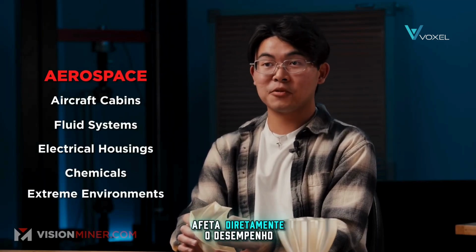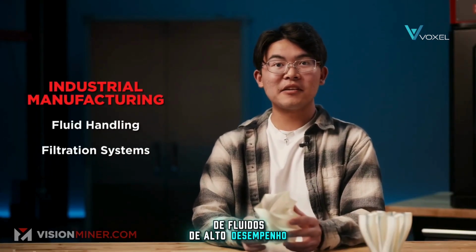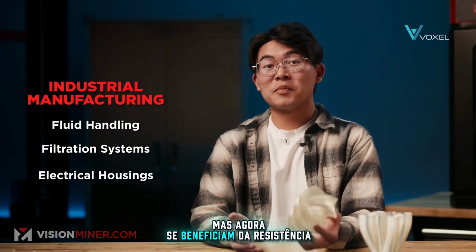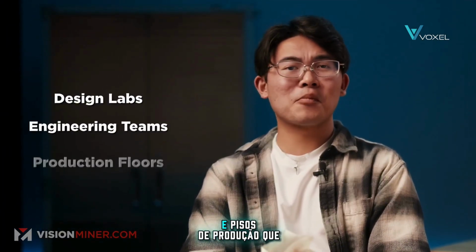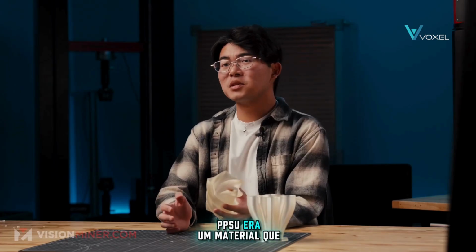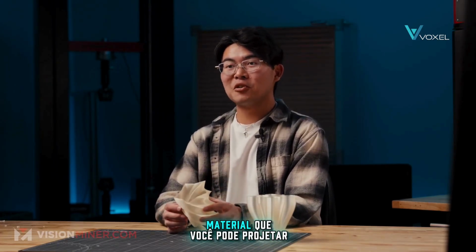savings directly impact performance. In industrial manufacturing, it's being used for high-performance fluid handling, filtration systems, and components that would traditionally require metal, but now benefit from the corrosion resistance and lighter weight of a plastic. And now, with high-temperature 3D printing becoming more and more accessible, PPSU is starting to show up somewhere new. Not just in factories, but in design labs, engineering teams, and production floors that have never had access to it before. For decades, PPSU was a material you designed around because it was hard to access. Now, it's becoming a material you can design with.